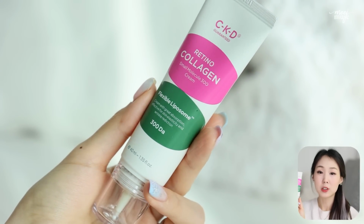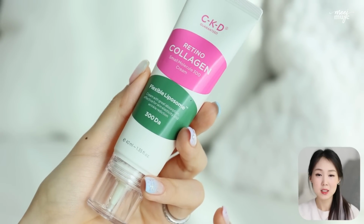Another one that I love for the collagen factor is the CKD guaranteed Retino Collagen Small Molecule 300 Cream, which is in the same line as the toner, the First Step Essence that I recommended to you guys before. So for me, as I was saying, sometimes they can start to become very similar once the fragrance is out and it's just all based on texture and packaging. But for me, this one was unique because of that collagen. It has a trademarked or patented retinol.